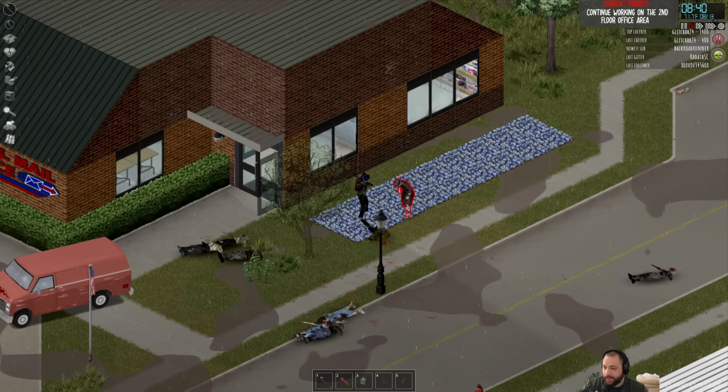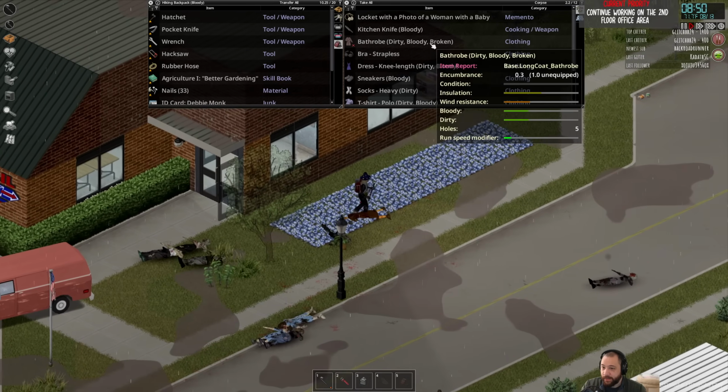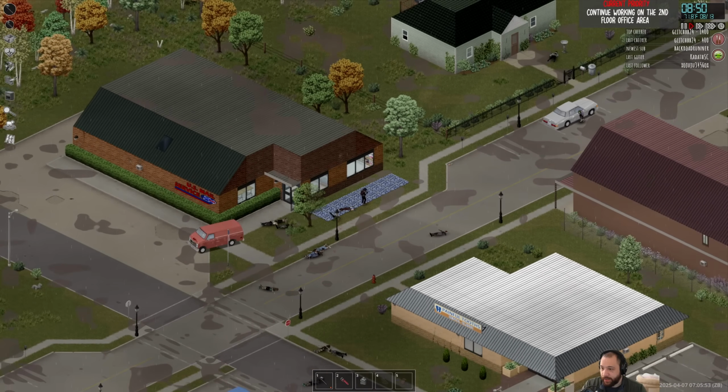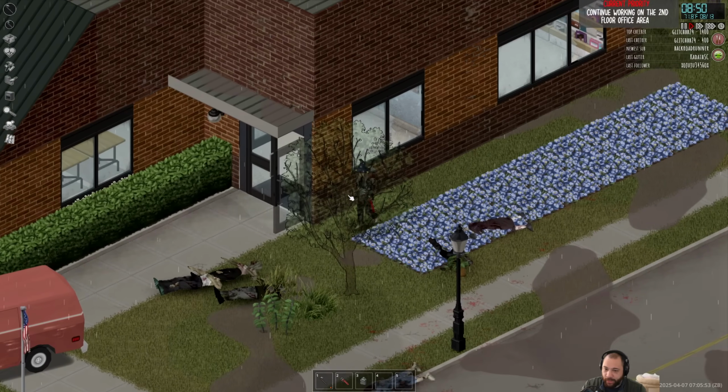What's funny is I think half of them are in hospital gowns because of the dentist. But no one wears hospital gowns to a dentist.